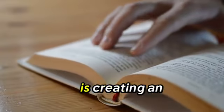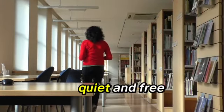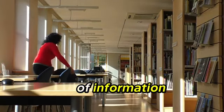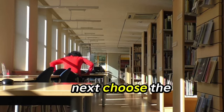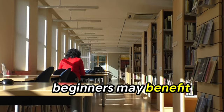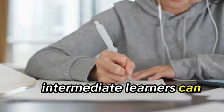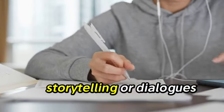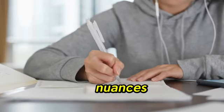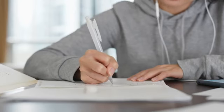The first step is creating an ideal environment. Your bedroom should be comfortable, quiet, and free from distractions. Background noise can interfere with the absorption of information. Next, choose the type of content that matches your current level of English. Beginners may benefit from simple phrases, greetings, or daily vocabulary, while intermediate learners can use more complex sentences, storytelling, or dialogues. Advanced learners might focus on pronunciation nuances, idiomatic expressions, or even listening to audiobooks or podcasts in English.